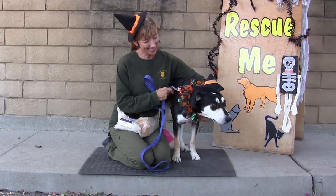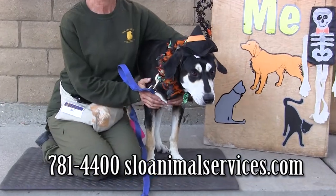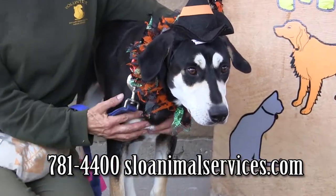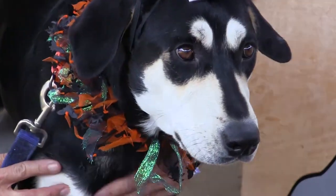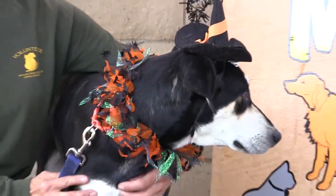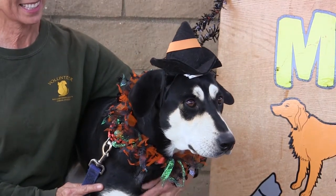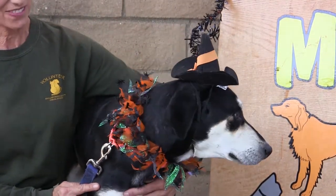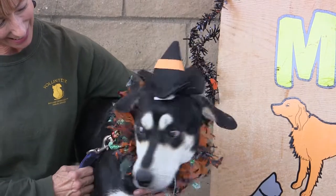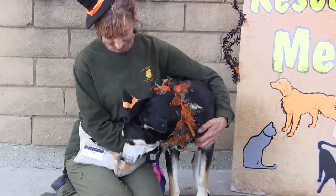This is a beautiful little girl, just about a year and a half old. Her name is Bailey, and she's just a really sweet dog. She loves to walk. She knows sit. She knows down. She knows roll over. And she knows how to sport a hat. She is killing it in that hat right now. She looks great. Bailey's ID number is 220-920. Again, that's 220-920, and she is just so sweet.